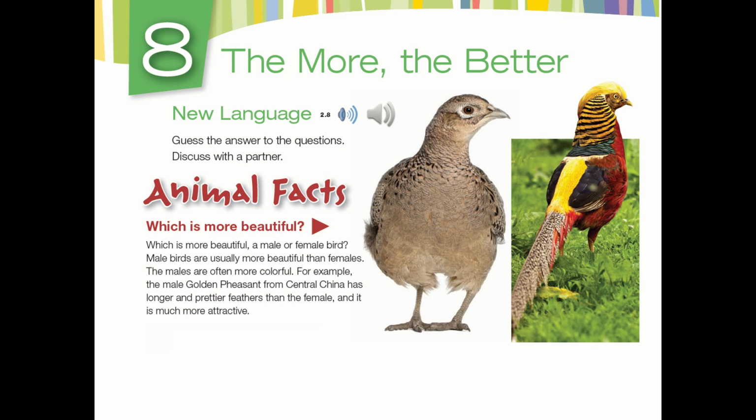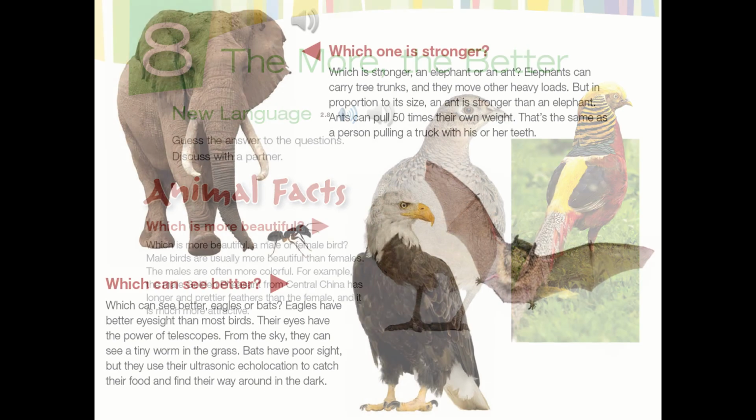Which is more beautiful, a male or female bird? Male birds are usually more beautiful than females. The males are often more colorful. For example, the male golden pheasant from central China has longer and prettier feathers than the female, and it is much more attractive. Okay, class, I hope you have your book so that you can look into it. Okay, next.